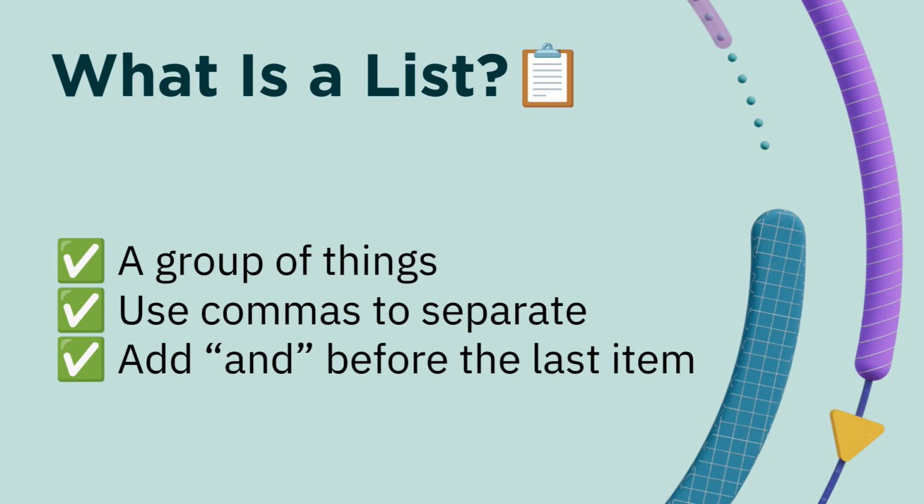We use commas to separate the items in the list, and we use the word "and" before the last item. For example, I see apples, bananas, and grapes. That's a list. The commas help the sentence sound clear and organized.